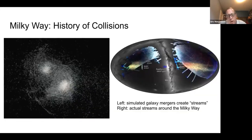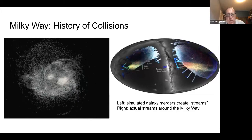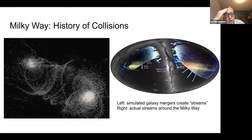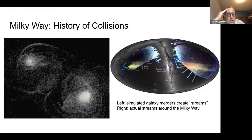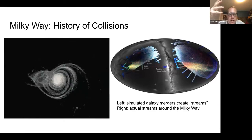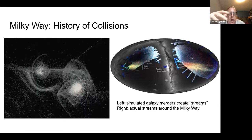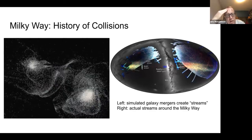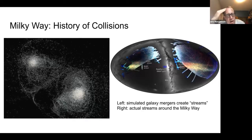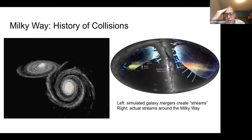One subject that I really like is called Milky Way archaeology, which is the history of how the Milky Way was formed. On the left is a simulation of how galaxies are formed. They're formed by many, many collisions of smaller galaxies. And these collisions leave a lot of mess around. This mess comes in the form of streams and spurs of stars that extend off the main galaxy population.